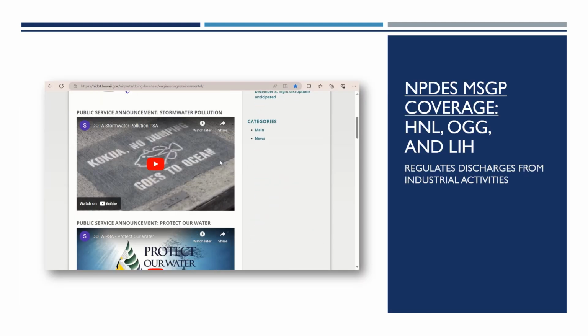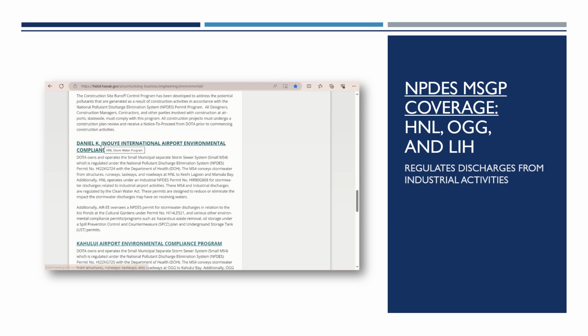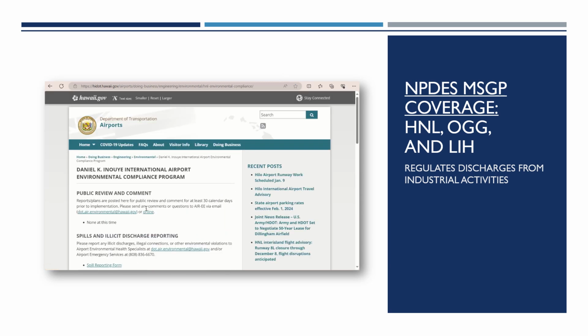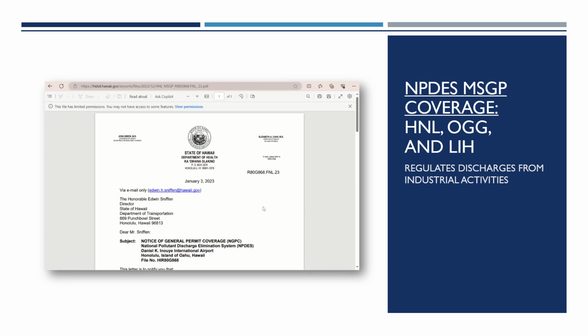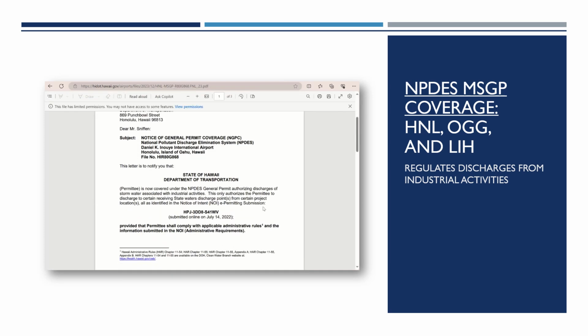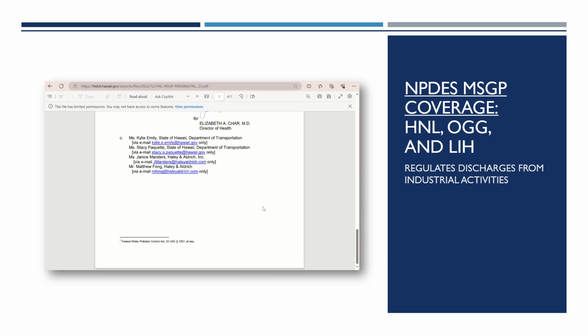Only HNL, OGG, and LIH airports are covered under the NPDES Multi-Sector General Permit, or MSGP, which regulates stormwater runoff from industrial activities such as fueling, washing, and maintenance activities conducted at DOTA facilities and airport common use areas, including ramps, gates, and hard stands. Additionally, due to high turnover, the DOTA permits also cover general aviation tie-downs, but do not include helicopter industrial operations.